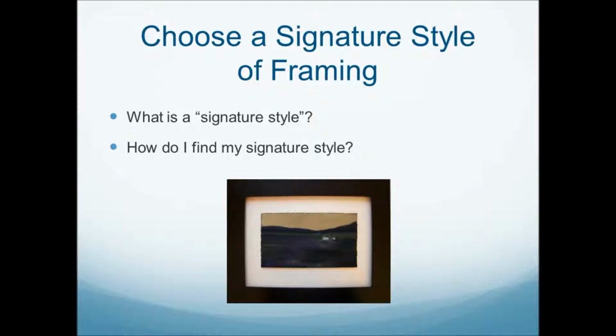One of the advantages of this style is that it helps provide consistency for any exhibit you participate in. The consistency of the frames will help distract the viewer from concentrating on the framing, and so they'll begin to concentrate on just the artwork. A second advantage is that you can reuse the same frames for future artwork.